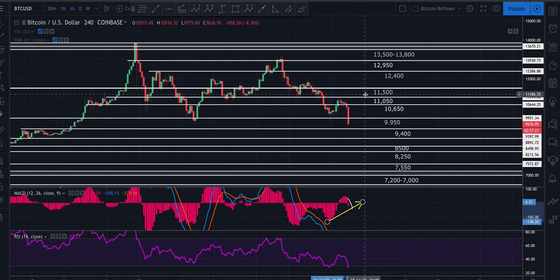Now, could we get a nice bounce off this zone? This is not going to be a bear trap, because a bear trap would have implied we would have bounced much earlier. The measured move off that head and shoulders was right down there to that $9,400 zone. So we are within the margin of error of that. So we have played out this head and shoulders pattern now.